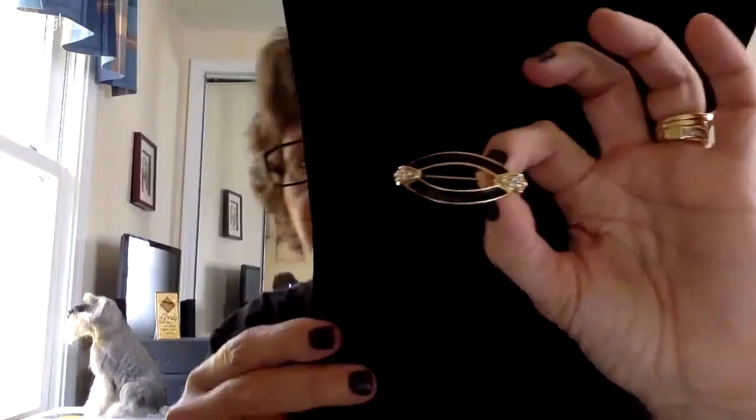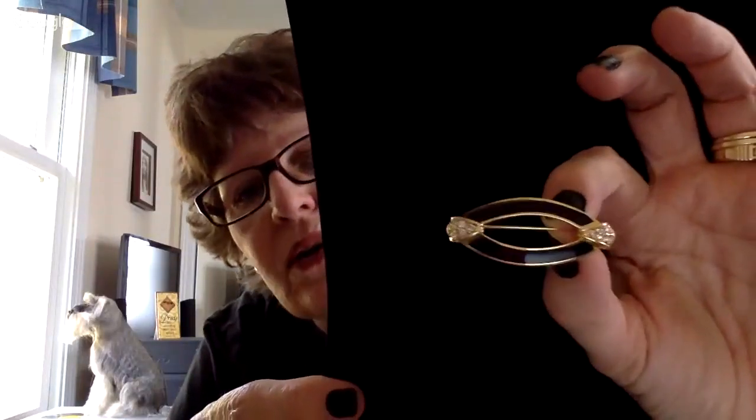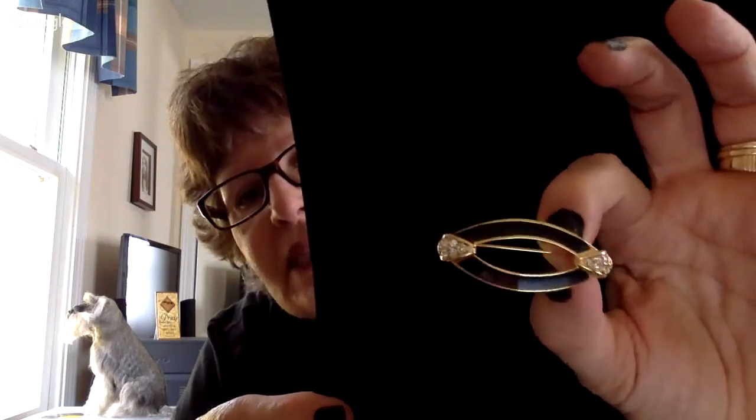Oh, that's neat. That's neat. Oh, this is pretty. I like this. This is a Tafari pin. It looks like an 80s pin, maybe. Black and gold. Diamonds on the end. Not really diamonds. But that's really pretty.